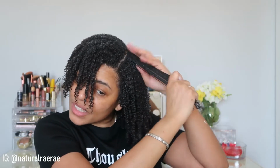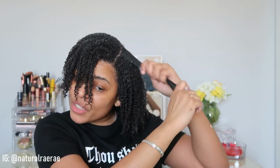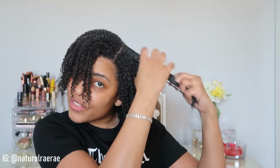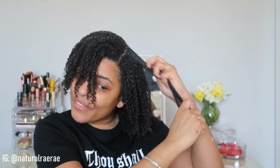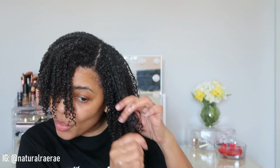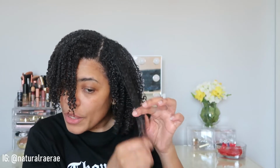And you're going to get that anyway because you have different textures in your hair. But if you want it to look as uniform as possible, make sure that your whole section feels smooth. When you run your hand down that whole section, it feels the same. It feels smooth. You don't have a big difference between some that's smooth and some that feels a little more rough. Like when I feel my ends, they feel a little rough and I do need a trim. But once I put the gel on it, then it's an even smoothness, and I can just rake right through it.